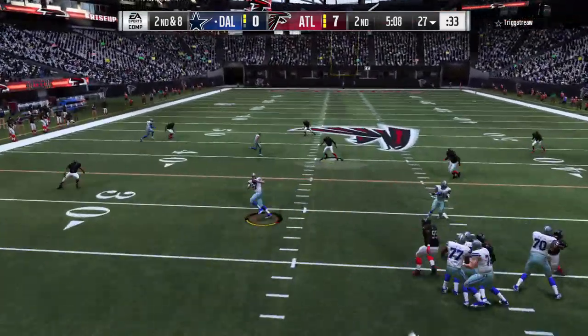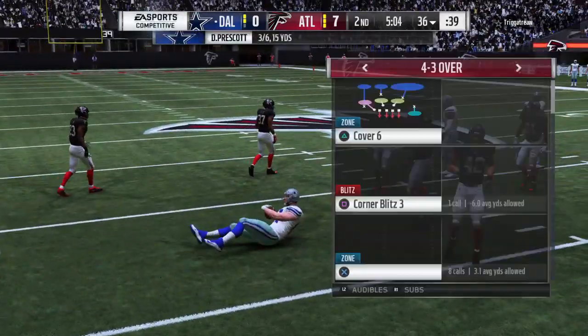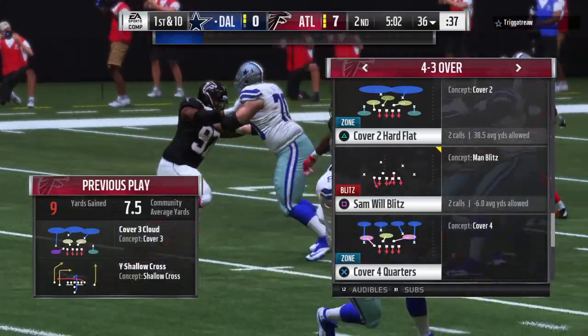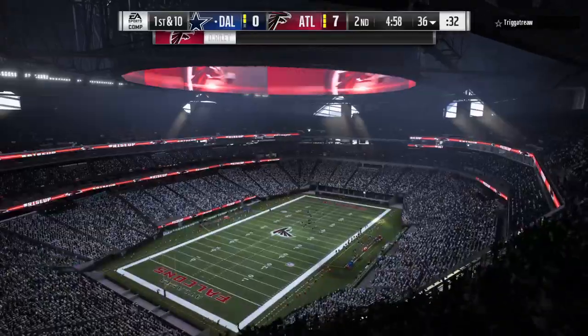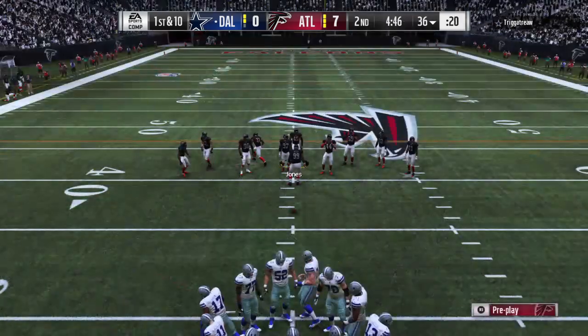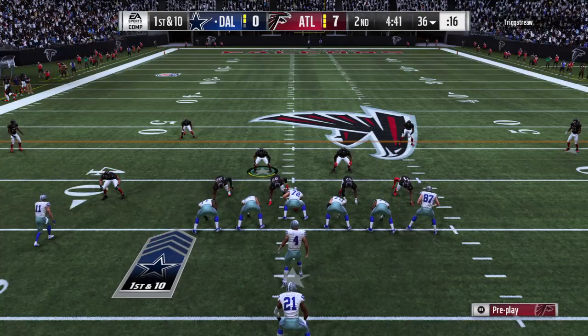Second down, Prescott. It's a short one here, complete to the tight end. It's a 9-yard gain, and it keeps the drive moving. Many different ways to create space, but on that play, he did it with that big, wide body of his. Didn't get a whole lot of yardage on the play, but it did what it was supposed to. Pick up a first down.